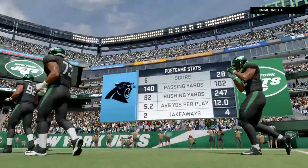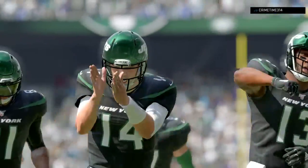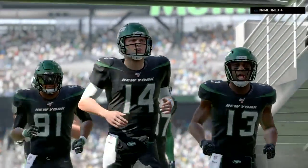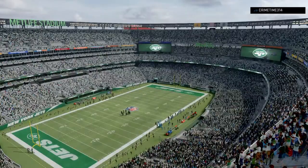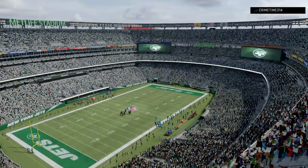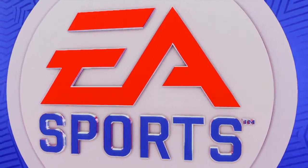So for the Jets, it's a big win here as they move to 11-4 now in the year. And they'll get to stay home again next week. Meanwhile, for the Panthers, this was basically just an exhibition game for them as they'd already clinched home field advantage. And they'll try to rebound next week on the road in Washington.